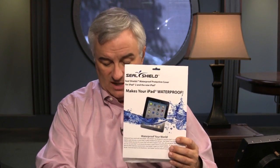It has to be. But if you want to be in a sterile environment, yeah. I dunked this in water, and I was able to operate it underwater. And in order to charge it, there's a little porthole here, and they have a removable piece that they give you a couple of, so I guess maybe you can remove it a few times, and you can actually peel this back. So you want to make sure that it's on really good before you dunk it again, because that's where the liquid will be. Then you can peel the rubber back and you can charge it. But it worked. That's great. And it's not that expensive. It's about $30. It's called Seal Shield Waterproof Protective Cover. This one's for the iPad 2 and the new iPad.